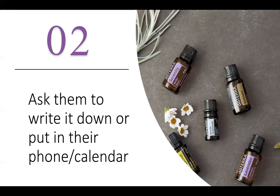So if you're scheduling it in your phone, you can actually put attendees, and if you have their contact information in their phone, which you should, you can add them as an attendee to that event, and it'll send them a link where they can say, yes, I'm coming, and it will put it in their calendar if they use their phone calendar. But this is a big one for people, just writing it down so you remember it. You can even say, put a sticky note on the refrigerator if you know your friend is forgetful.